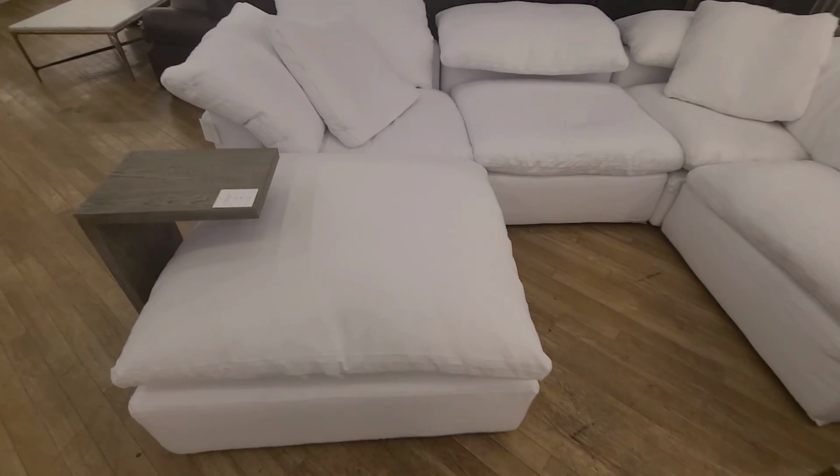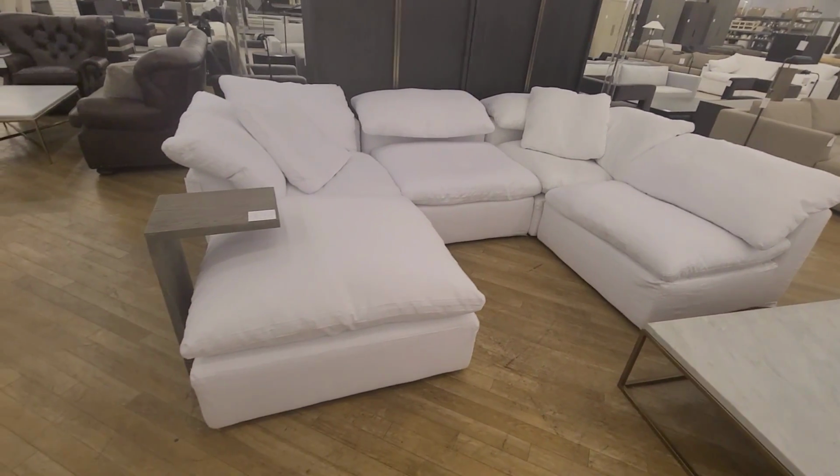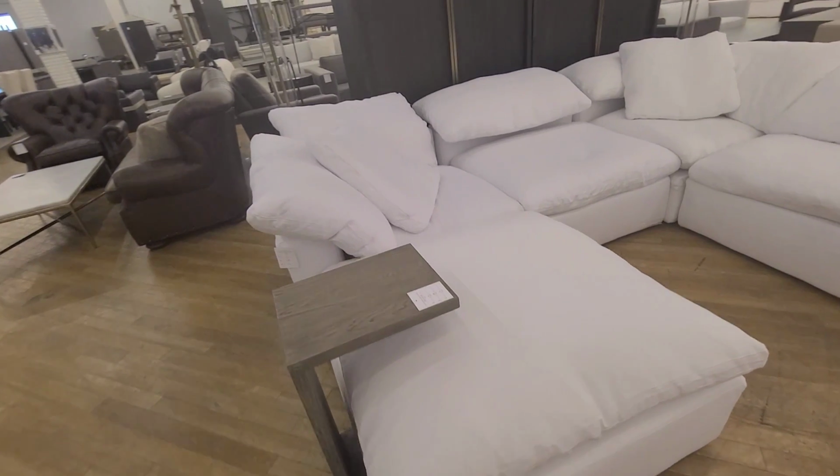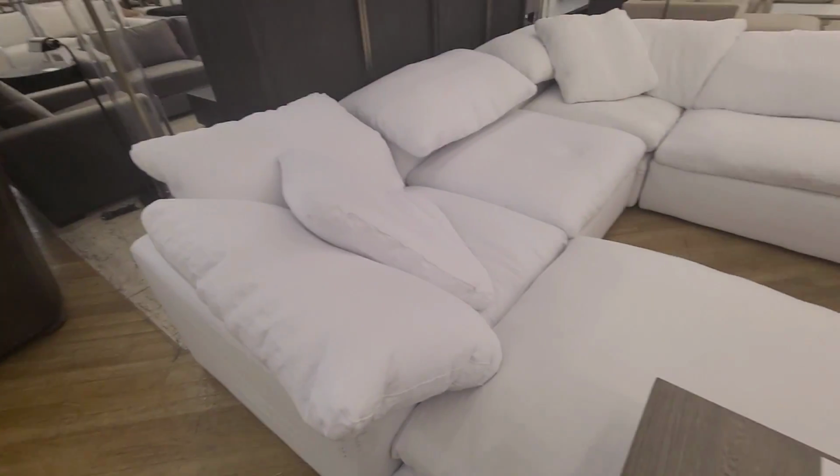It was originally, let's see, $15,000, and he got it for like $7,030. I know I'm being really nosy, right? But that's me right now. I'm not usually nosy, but I just had to share that with you guys.